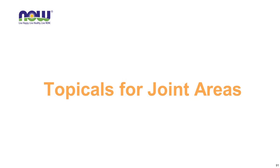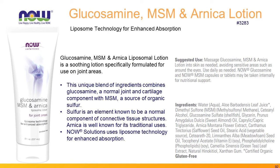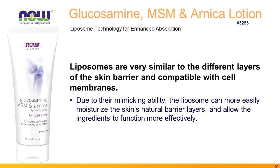And lastly, we have some topicals for the joint areas. We do not make functional claims on these other than skin health, but a soothing lotion with glucosamine, MSM, and arnica. It's a liposomal lotion. So liposomes are similar to the layers of the skin and compatible with skin membranes. So they're used to help penetrate into the skin. So it's getting glucosamine, MSM, and arnica to nourish the skin. Liposomes can moisturize the barrier layers of the skin and allow them to function more effectively.